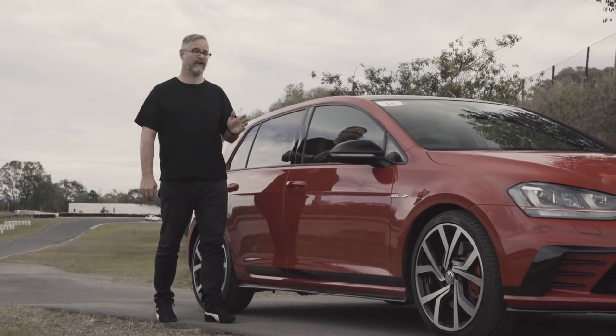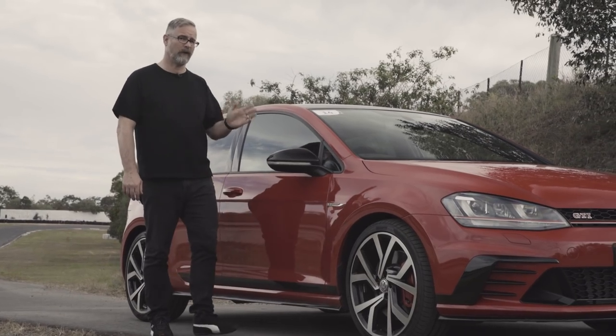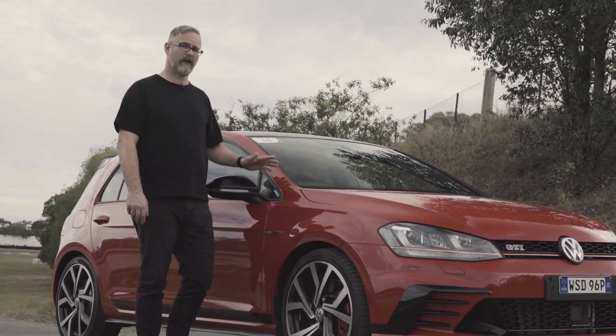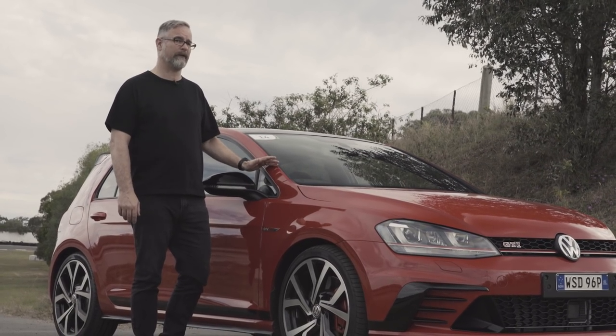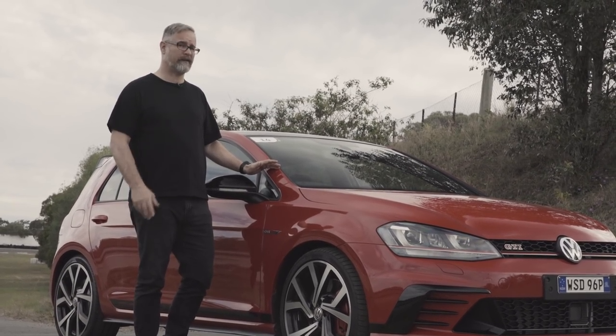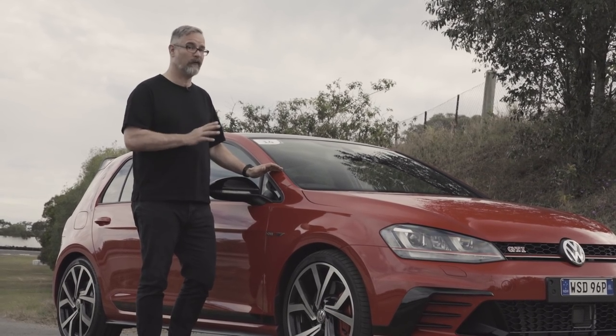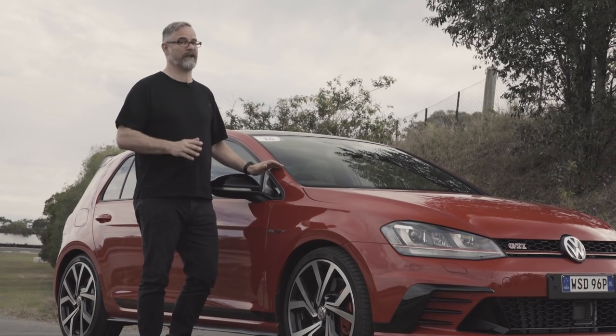We'd bet our bottom dollar that the 40 years is going to poach sales away from the GTI Performance. But given its price, its pace, and its relative rarity, we expect the 40 years to come and go pretty quickly. But for the moment, and if you can find one, it's absolutely the GTI to buy.